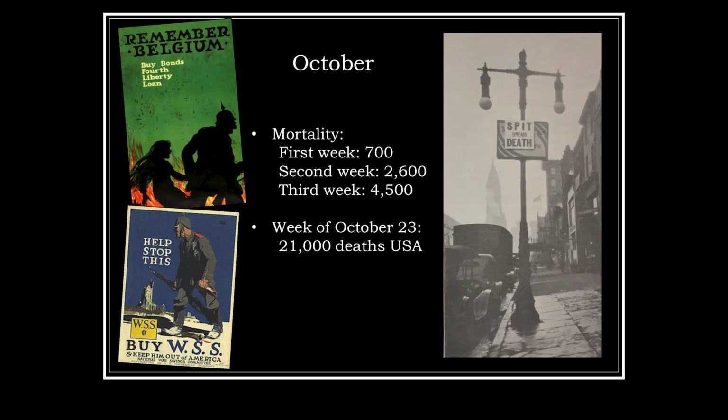When the Liberty Loan Parade was going on, there was patriotic imagery everywhere, patriotic banners on the lampposts. But there was no time to take those down before public health posters had to be put up with very stark messages. And that's where the spit spreads death comes from.